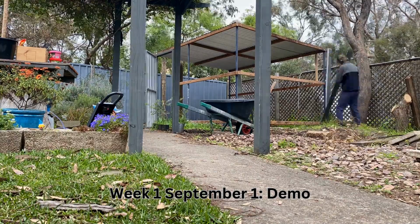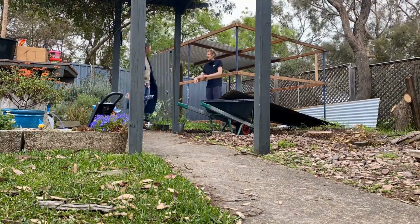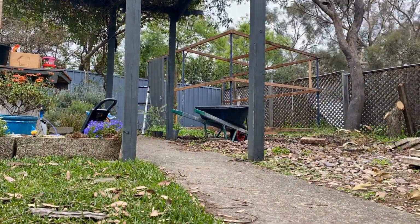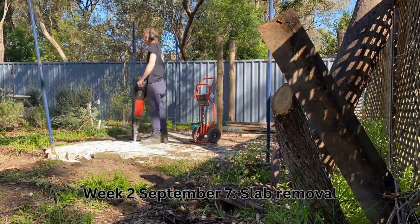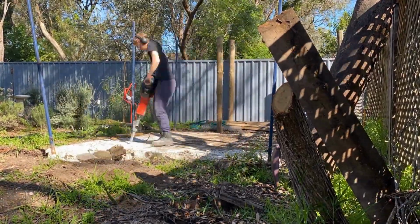Week 1, the fun begins, the demo. I didn't even bother getting a quote for demolition experts to come in and knock down my shed. It's pretty tiny, it's pretty easy to dismantle, it was quite a bit of fun, and I kept most of the materials that I could for use in new projects, so I just decided to do it myself.